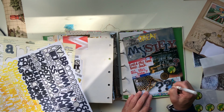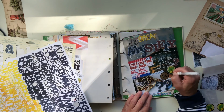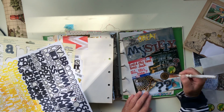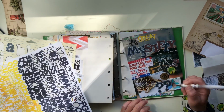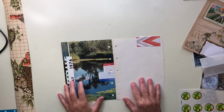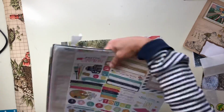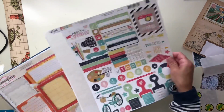So I have some old stickers. These are old Price School stickers that had turtles on them. And I pulled those out the other day when I was journaling. I was doing a journal session and I saw them in my stickers. And so I pulled them out and I've had them sitting on my desk ready to do this spread because I knew I was going to do this spread.